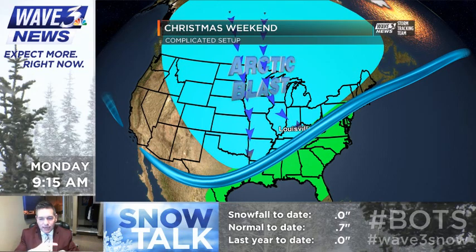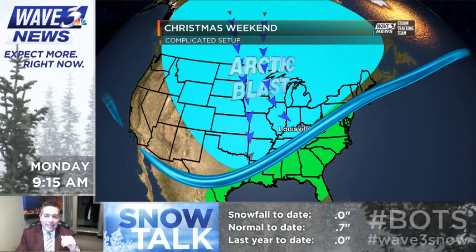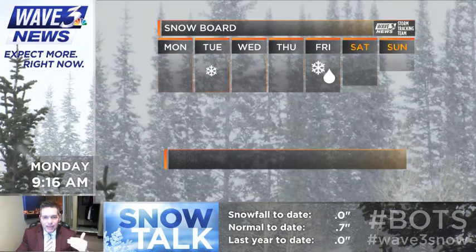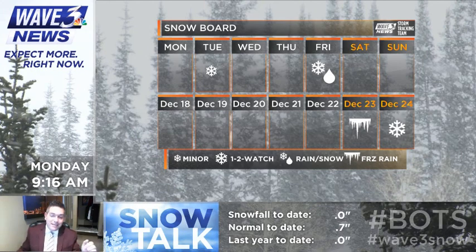And GFS has been hinting at it, but even the Euro ensembles are hinting at it. It's a matter of the details, and that far out, we just don't have them. But at least on the ensembles, we can see there's good agreement of that cold Arctic air at play to the north. We just have to figure out, is there going to be a system here to the south for it to bump into? And that would put us very close to Christmas. And the reason why I have freezing rain and a snowflake there is one to watch, is I'm not saying it could be all snow either. That's not exactly good news. Stay tuned. We'll see how it looks coming up tomorrow.